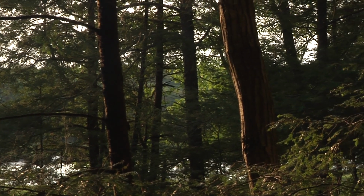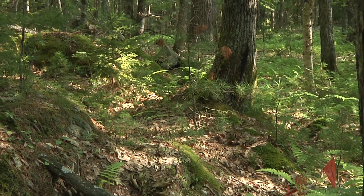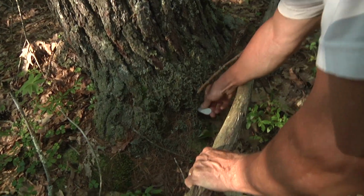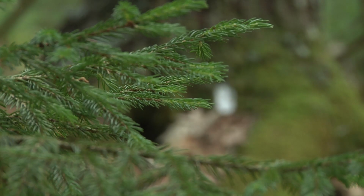Holt Research Forest is a 350-acre research forest. About 1/3 of it is actively used with scientific plots that have been measured by Jack Witham for about 35 years. Every tree is tagged and numbered. Use that to track the tree over time.